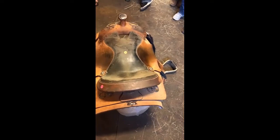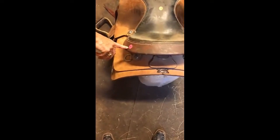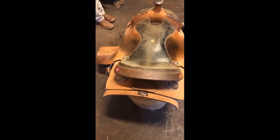How about number 5 here? Seat. Did anybody not know that was where you sit? Okay, very good. Seat. 4. Cantle. Very good. 2 down here. Fender. And 3 skirt. Very good. Anybody get all of them on that one? Yeah. Very good. All right. On to the next one.